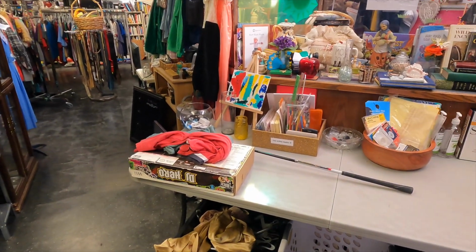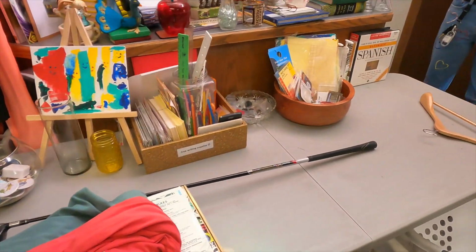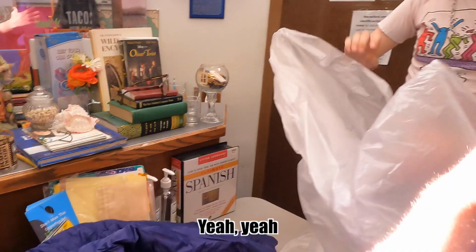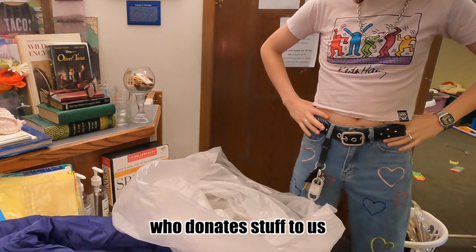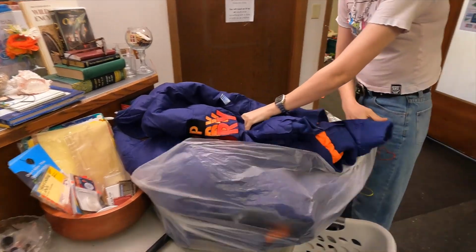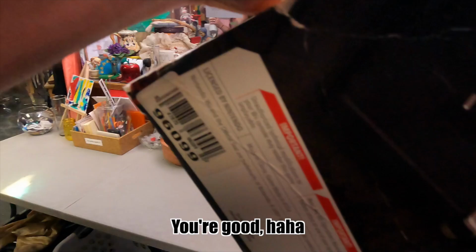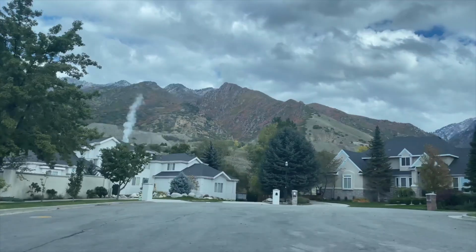$2 for totes. Okay. I can take a few? Yeah. Okay. I'm ready. I've got this stuff, and then I'm going to do five of these. Five of those. Okay, 10 for totes. These are so cool. I had to look this up. They're like from Scream. Yeah. Oh, wait, really? Oh, cool. Yeah, there's this person who donates stuff to us who just has like total Time Warp stuff. I'm a sucker for like the 90s. And absolutely, yeah. Thanks so much. Oh, I still need that 14. Oh, I'm so sorry. You're good. Awesome. Thank you.